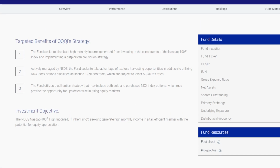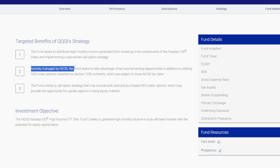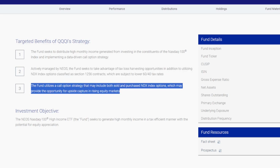Now, the target benefits of this strategy, let's go through it. Number one, the fund seeks to distribute high monthly income generated from investing in the constituents of the NASDAQ index and implementing a data-driven call option strategy. Number two, actively managed by NEOS, the fund seeks to take advantage of tax loss harvesting opportunities in addition to utilizing NDX index options classified as Section 1256 contracts, which are subject to lower 60/40 tax rates. Lastly, the fund utilizes a call option strategy that may include both sold and purchased NDX index options, which provide the opportunity for upside capture in rising equity markets.